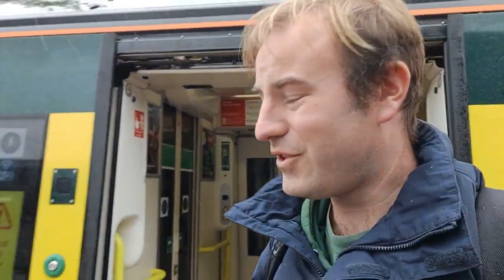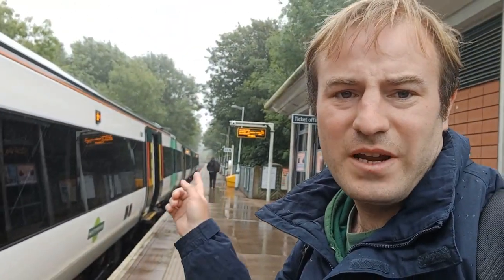So I've made it to Uckfield and it's raining. End of the line, nice old signal box. This is the rather modern station building. Our train is about to now return to Oxted. Now this isn't the original station. The line used to continue down to Lewes.